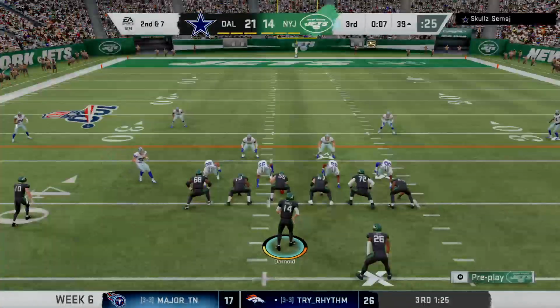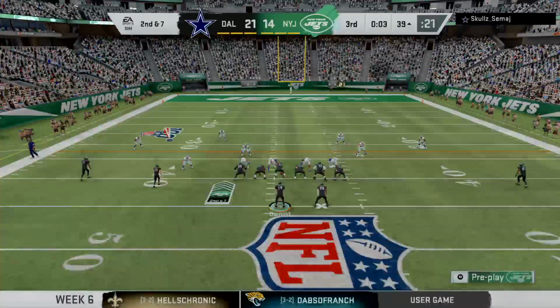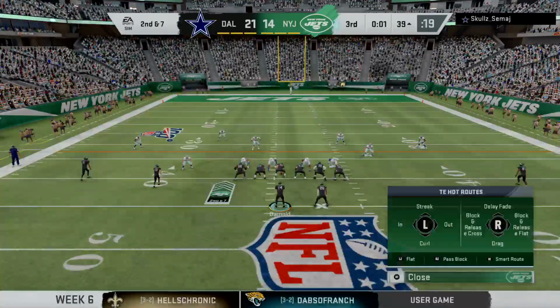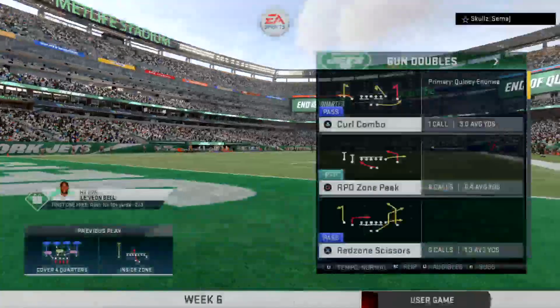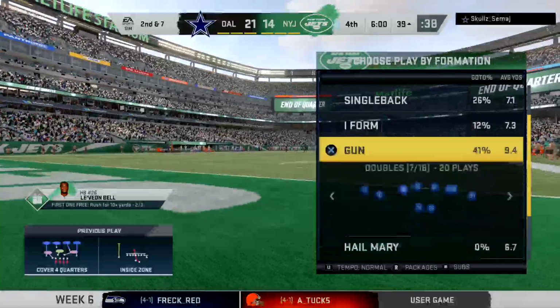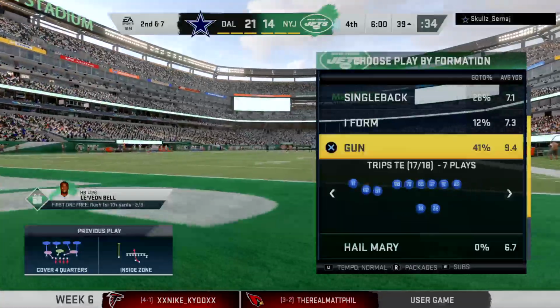Try to get one more in here before the quarter breaks. And they're not going to get to the line to run another play. So we will switch ends as the third quarter has come to a close. And we'll return with more after this.